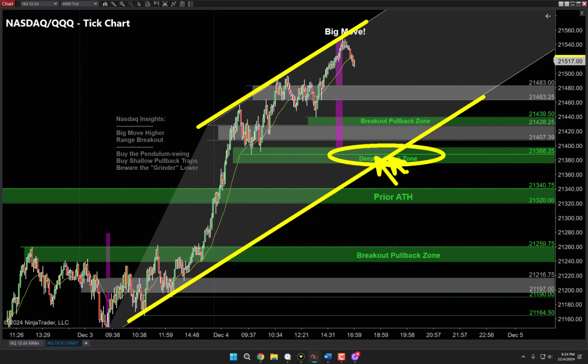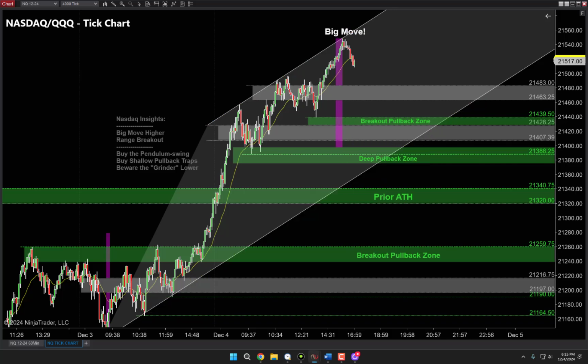213.88 and a quarter there, roughly, right? Give or take a few points there on the NQ. It'll be similar, of course, on the triple Qs. But you'll notice we have a couple different types of breakout pullback areas, right? So I get a relatively shallow pullback area there, a deeper pullback area here. If we're really lucky, we'll go back and touch that prior all-time high, right? Okay, so if you followed along on the S&P, you probably have a good idea of what the NASDAQ plan is as well.